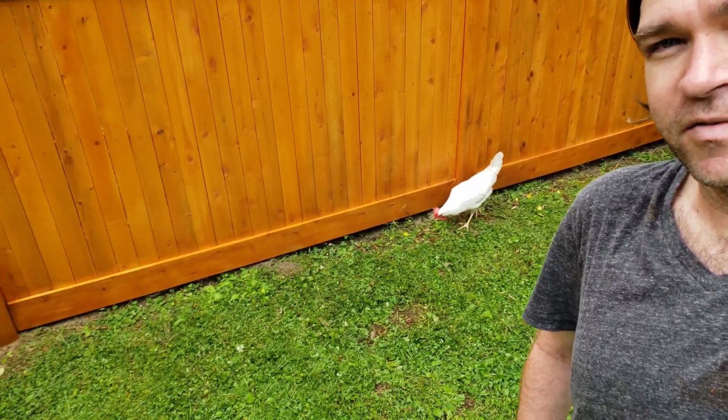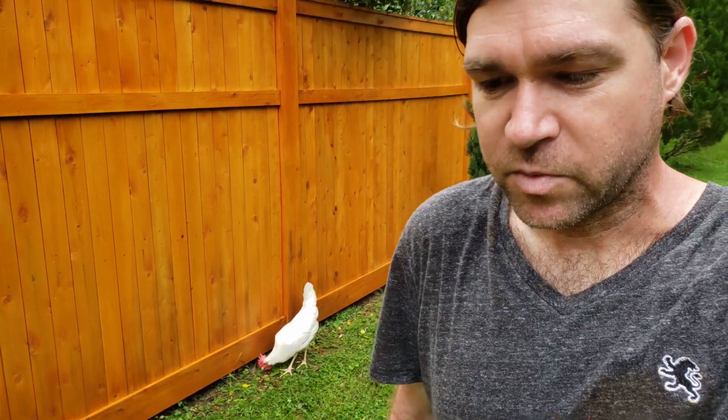But spin around and look at this amazing backyard. It's kind of like a Japanese garden back here. But yeah, crazy amazing yard here in Portland, Maine. Chickens running around. I don't know if you can see that guy down there. But yeah, I just wanted to show you that real quick.